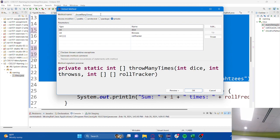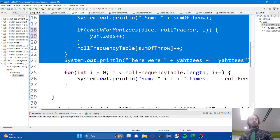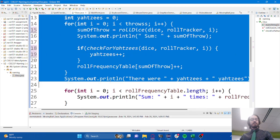Or are you stuck on something? I had an issue with it. Oh, it's giving me an error, ambiguous return value. What that means, I would assume, is that it thinks it needs to return more than one thing. In this case, it's returning one thing that I believe is the number of Yahtzees, or something like that. Oh, so I forgot the system out. Forgot the print line? Yeah.